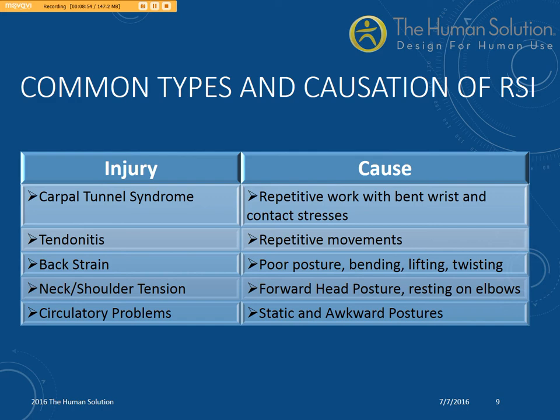Tendinitis basically is continually repetitive movements. We're continually working our muscles and we don't allow them a chance to rest, and through that we get inflammation, and inflammation causes the tendinitis.